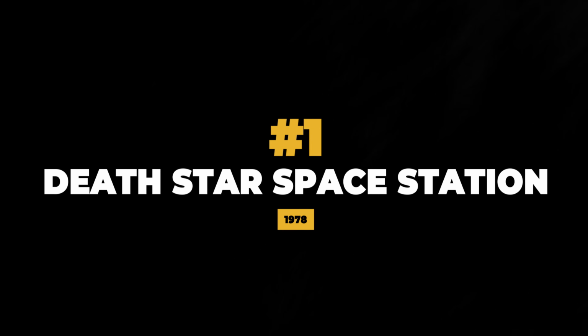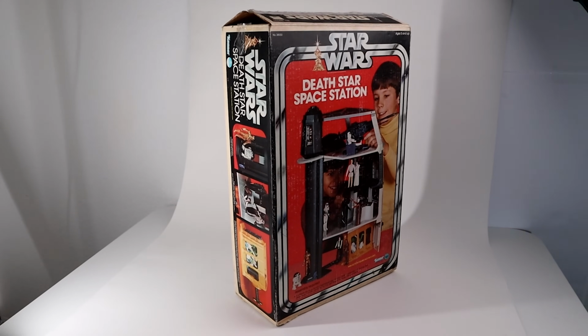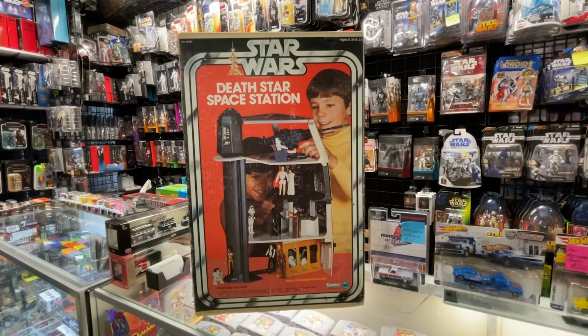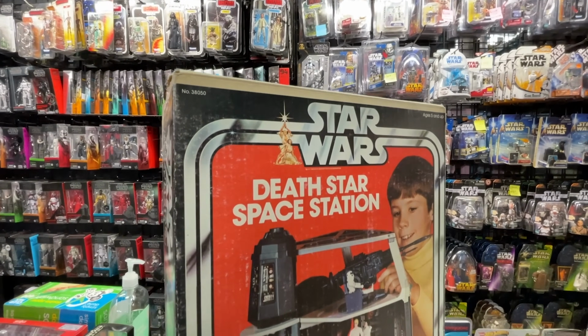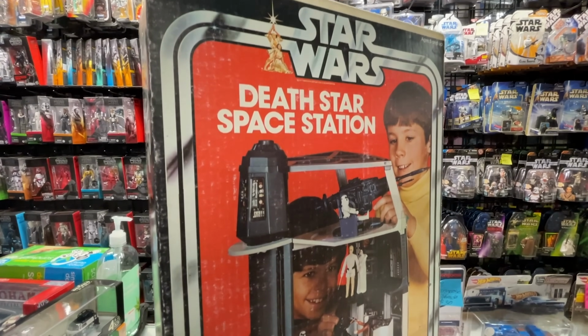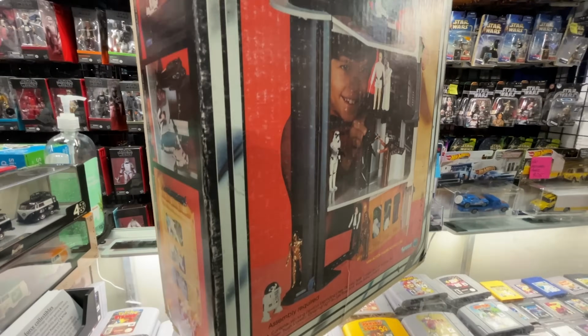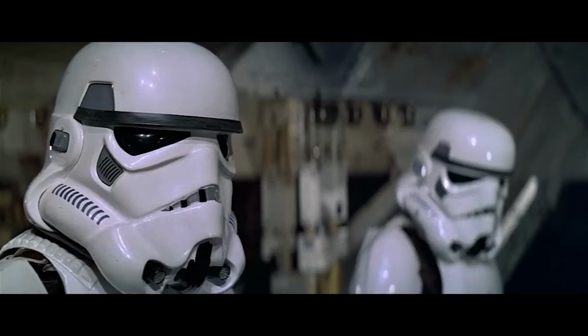And at number 1, it's the Death Star Space Station from 1978, a true classic from the late 70s toy era. Even seeing it in the toy aisles, both back in the late 70s and today when I go to toy conventions, it feels like seeing Castle Grayskull for the first time, or the G.I. Joe USS Flag. It just stayed in your memory because of how big it was and how colorful the box is. Was it in the movie? Yes, and it goes over several key areas from the Star Wars movie.